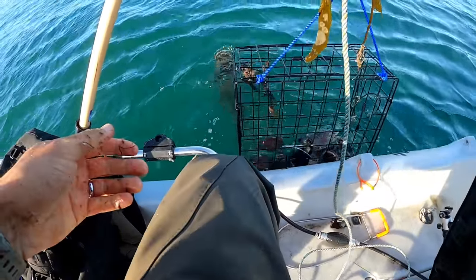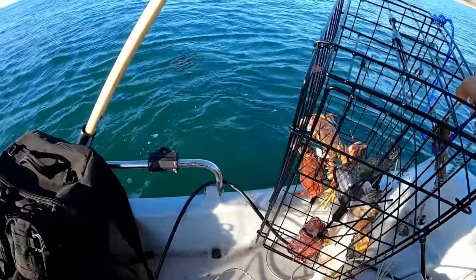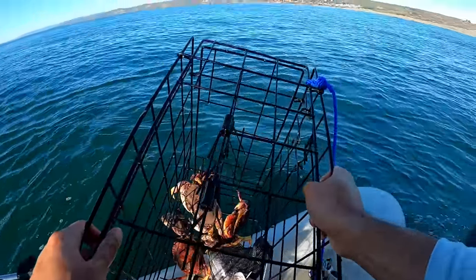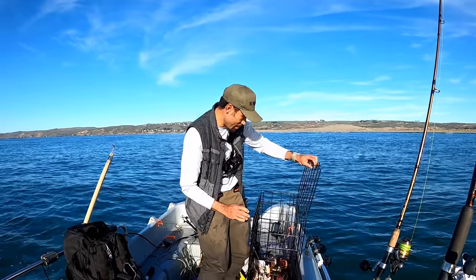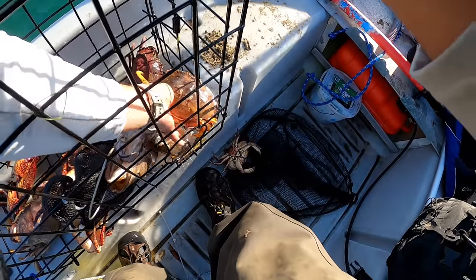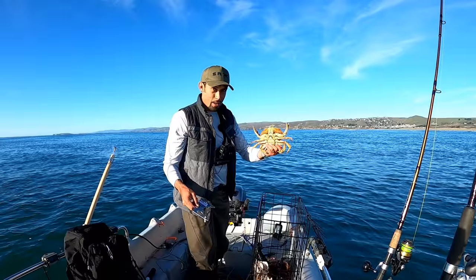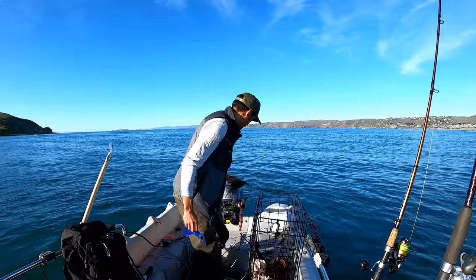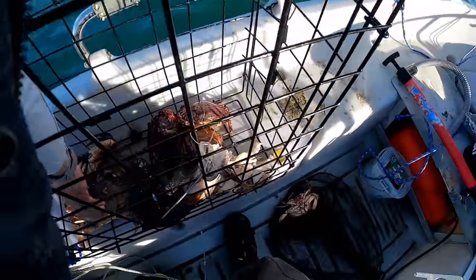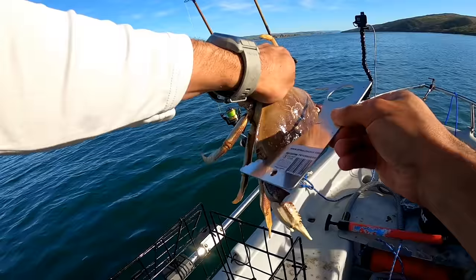Any crab in here? Oh, nice, dude. There's one keeper dungey. Some rock crab. All right, hell yeah. Let's just double check this dungey though. But it looks like it's a keeper. Might be close actually. That's a keeper. I know I don't like to keep females, but I'm gonna put her on the side for now. If that's a keeper, then this definitely is. That's a male. For sure, hell yeah.